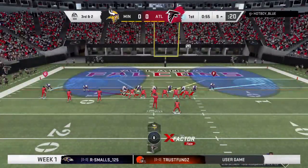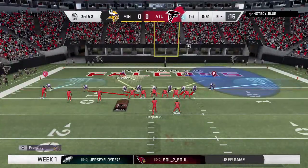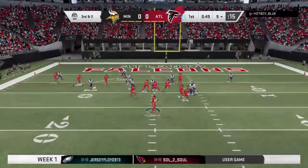Down. 60 Pittsburgh. Quarterback, don't get nervous now. We ain't beginning to turn you.